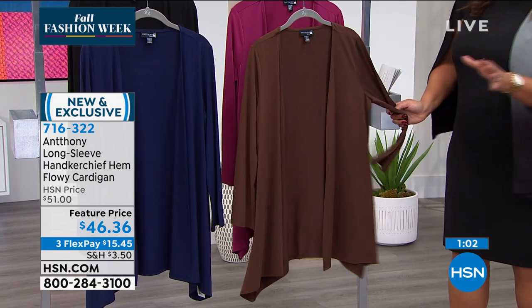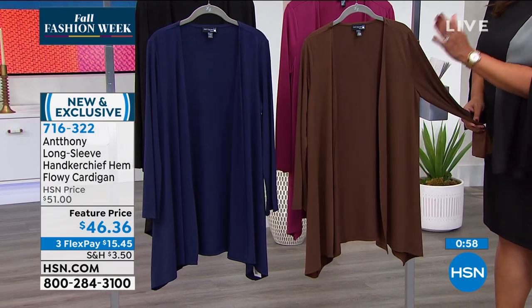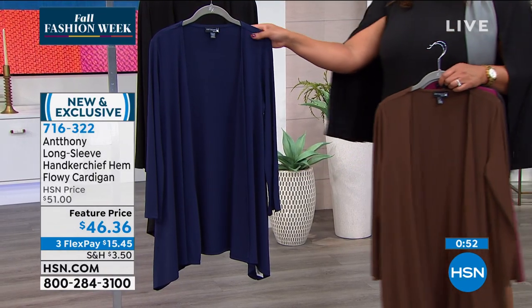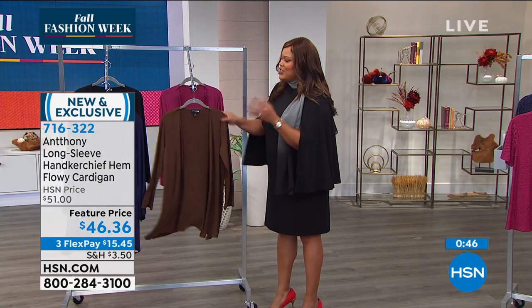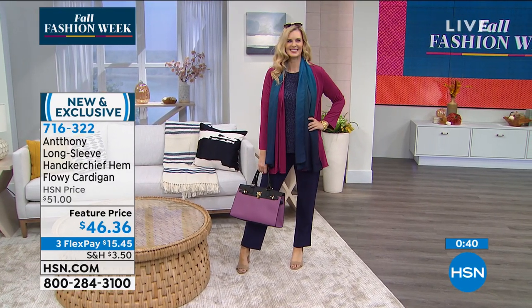Okay, this to me is your most essential cardi, your workhorse cardigan. This is your beautiful chocolate. We have it for you in berry. We also have it for you in navy, and we have it for you in black. What I love about this cardigan, it has kind of an asymmetric hem. It's not your ho-hum boring cardigan. Extra small to 3X, nice length, nice drape, Antthony.